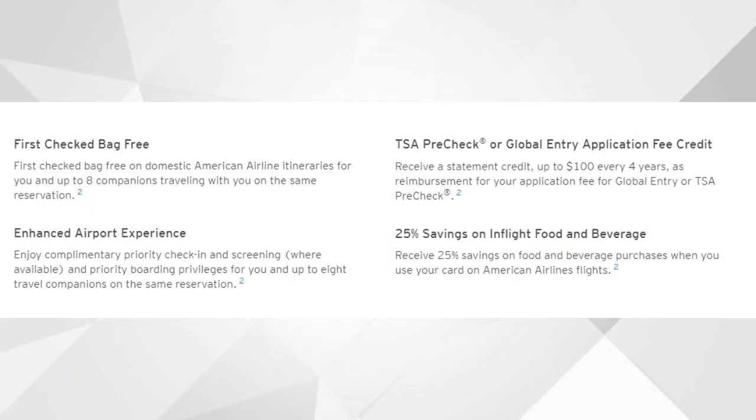Now, on top of that, you can also receive some other benefits with this card as well. So just for instance, you will be receiving your first check bag for free on American Airlines domestic flights. You're also going to be receiving a $100 credit every 4 years for global entry or TSA pre-check. You're also going to be receiving an Admirals Club membership. So with this, you're going to be receiving access to nearly 100 Admirals Club and partner lounges worldwide. Immediate family or up to 2 guests may join you as well. This is going to be a value of up to $850.